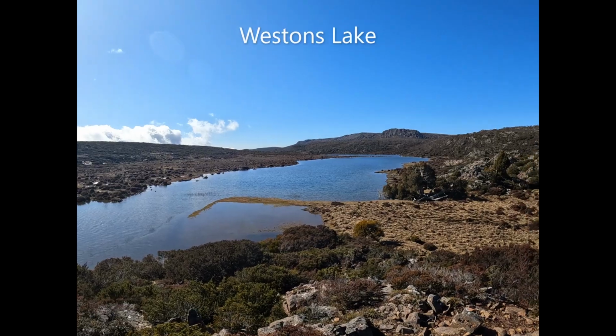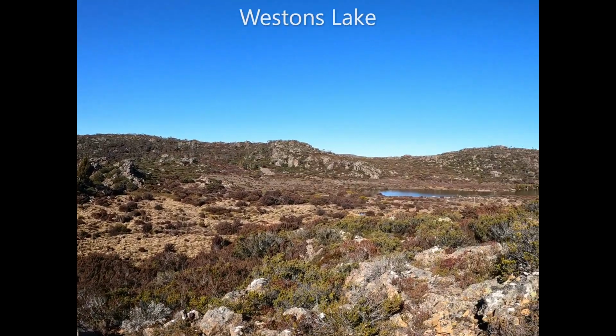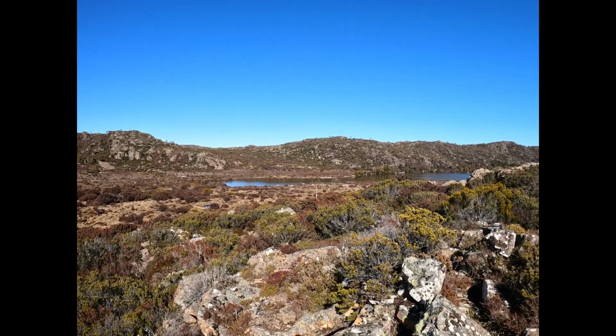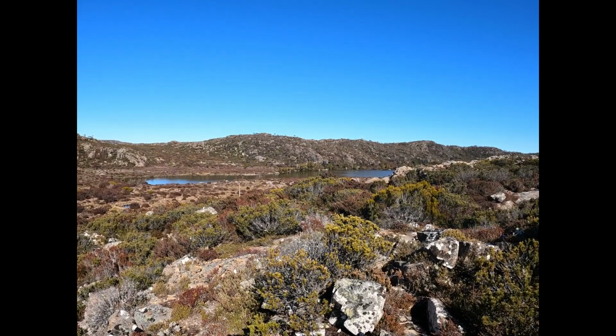Nice spot, there's the end of Weston's Lake. Beautiful camping there under the trees, and we come around and there's Lucy Long. More beautiful camping when it's dry.